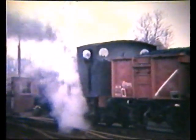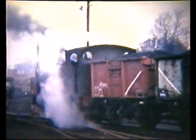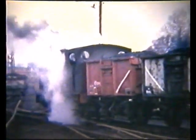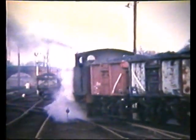Into the exchange yards, where there were 3 up and 3 down holding sidings. The Shrewsbury to Chester main line is on the left, with its associated pointwork from the up loop through the gates into the exchange yards.